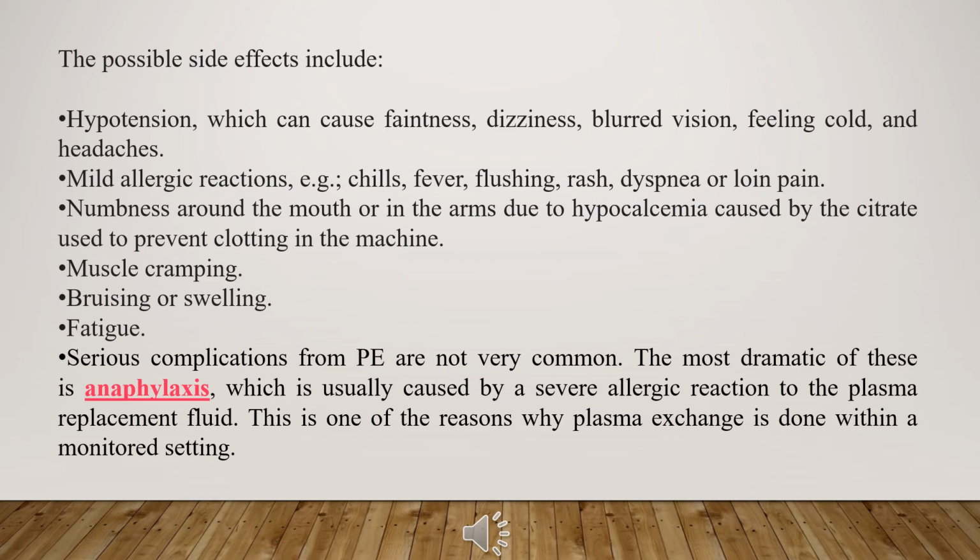When we come to the side effects of the plasma exchange, it may include hypotension, which can cause dizziness, blurred vision, feeling cold, and headaches. Also, there may be mild allergic reactions in the form of chills, fever, flushing, rash, dyspnea, or loin pain. Also, there may be numbness around the mouth or in the arms due to hypocalcemia caused by the citrate used to prevent clotting in the machine, as we said before. Also, there may be muscle cramping, bruising or swelling, fatigue, and the serious complication of plasma exchange is anaphylaxis, which is usually caused by a severe allergic reaction to the plasma replacement fluid. This is one of the reasons why plasma exchange is done within a monitored setting.